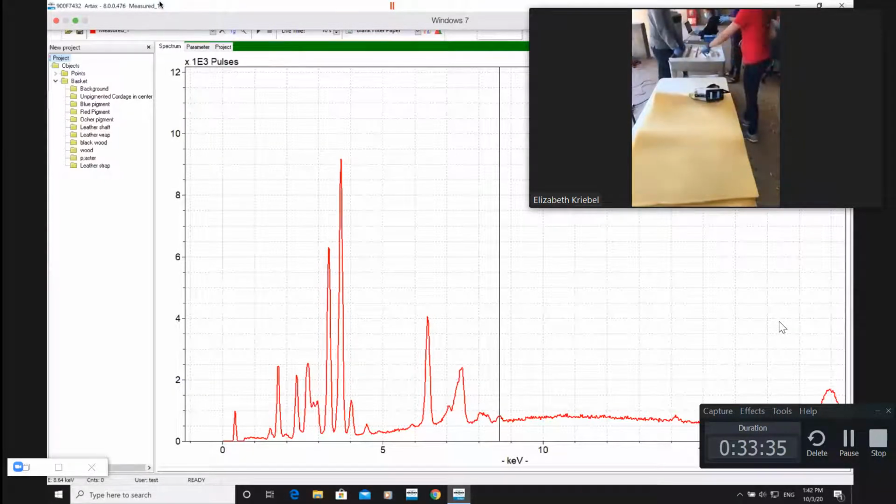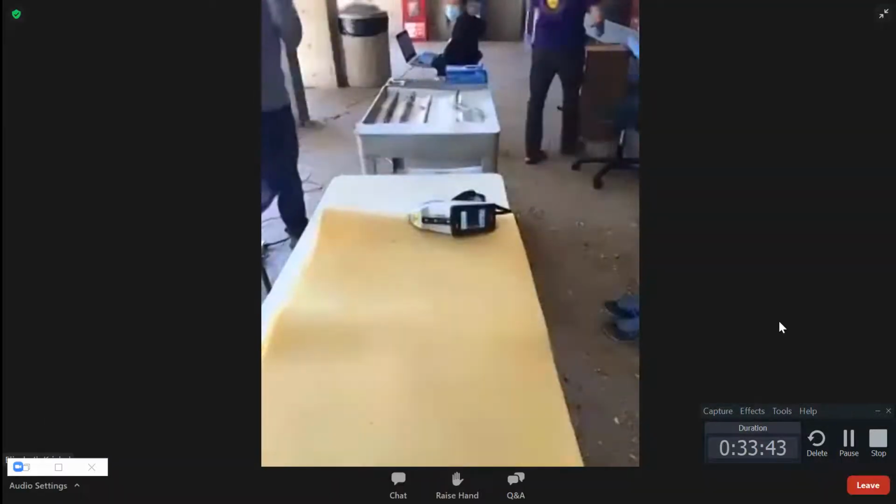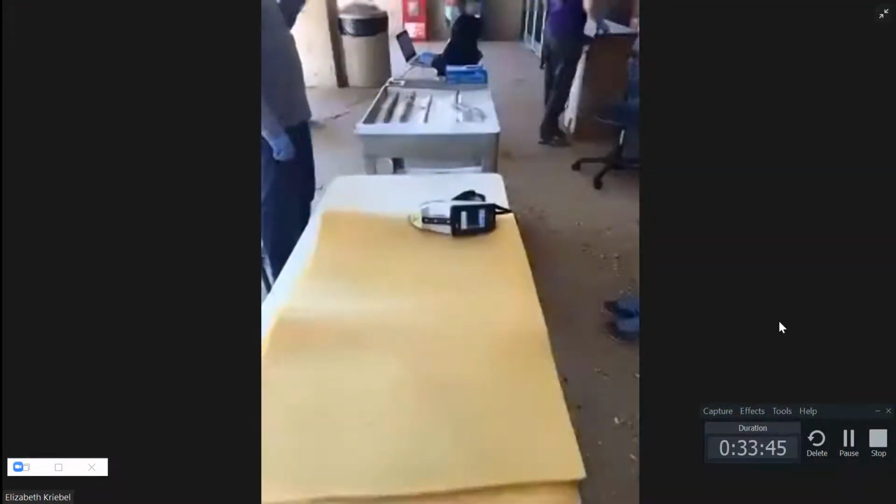Should we do this last? We already did this guy. We already did that one? Oh, I missed that. So we got all these guys on top. Okay, great. I think it's the headdress next, right? The bare wood came back. Just wood.